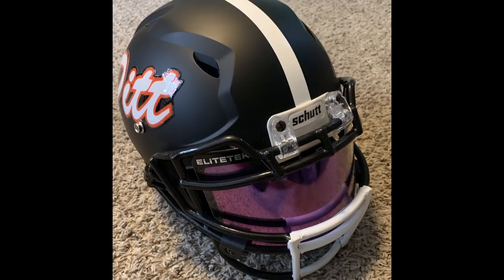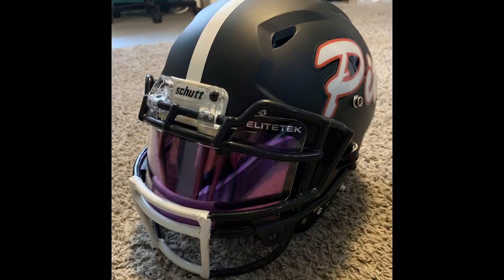The face mask. Let's talk about that face mask. It's not paint. It's probably just electrical tape. I'm thinking athletic tape. Either way, the design and the idea is cool. Why don't you just do the top to match it if you're going to do it?